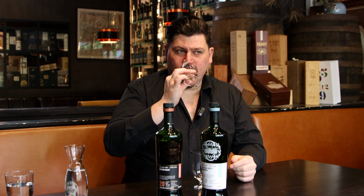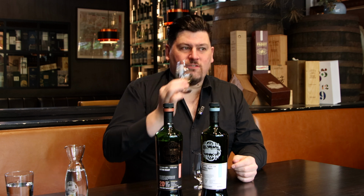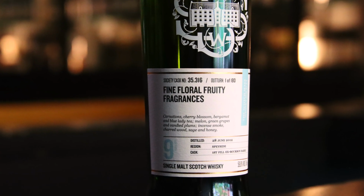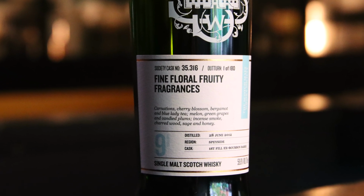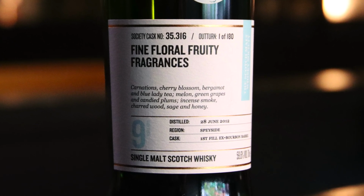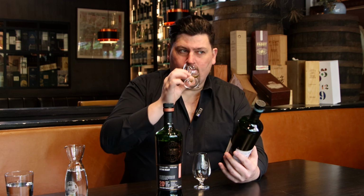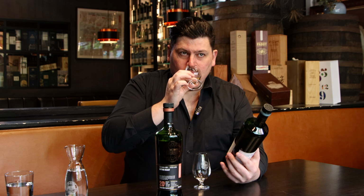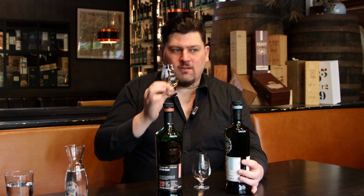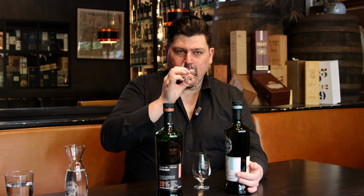So let's have a quick nose of this one. It's almost got this lovely fine sort of silky bead to the nose. Immediately quite like cherry blossom is a good word for it. Honeydew melon. Light summer sort of flavours, light summer fruits. A bit of strawberry. A tiny bit of Manuka honey. Let's have a taste.